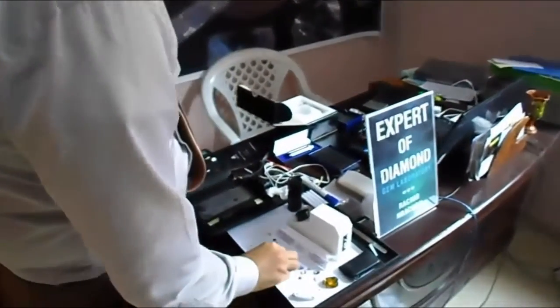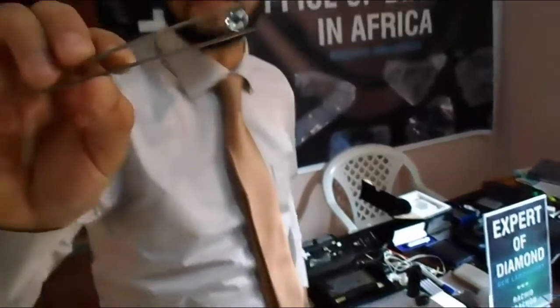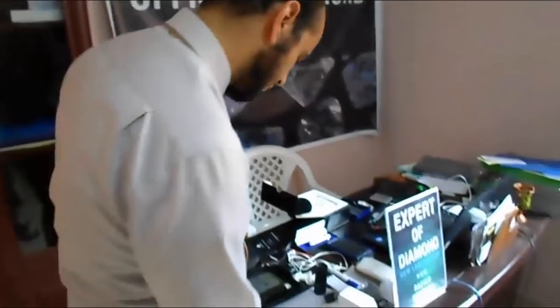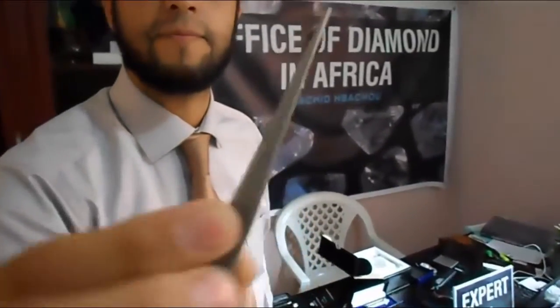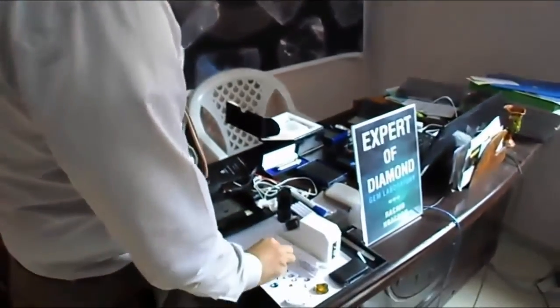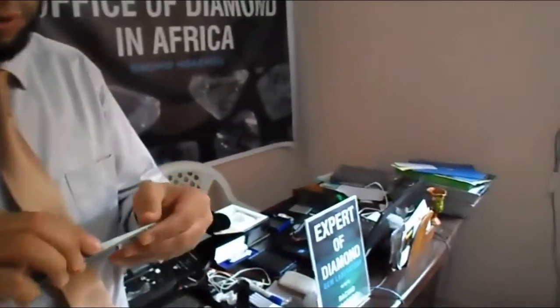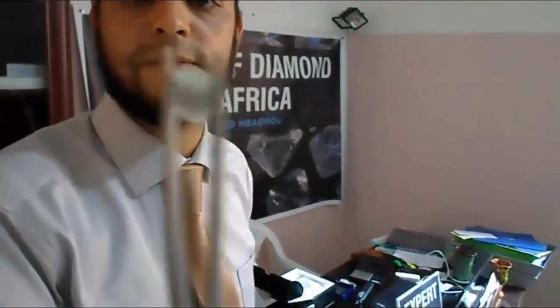This is topaz, blue topaz. This is a black opal, rainbow, multicolored. Finally, you can see this stone colored moonstone. Very nice and very beautiful.